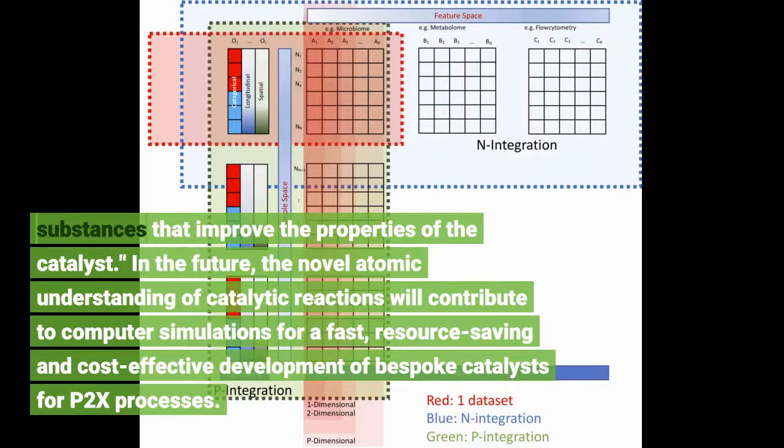In the future, the novel atomic understanding of catalytic reactions will contribute to computer simulations for a fast, resource-saving and cost-effective development of bespoke catalysts for P2X processes.